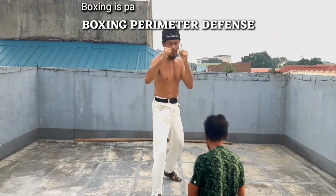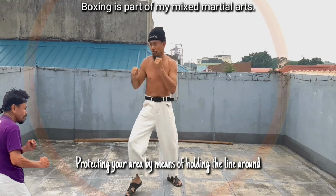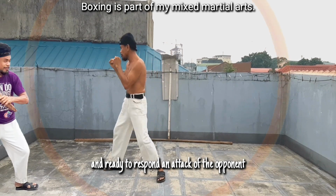Boxing perimeter defense. Protecting your area by means of holding the line around and ready to respond to an attack of the opponent.